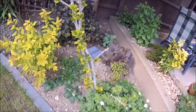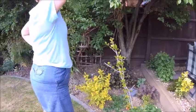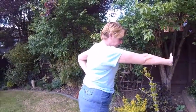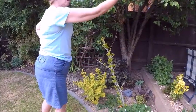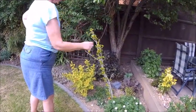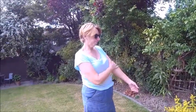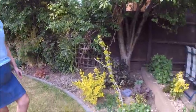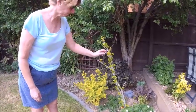Well, this is our hibiscus that started off enormous, like a huge shrub up here. But this half of it died. And these bits, that was the main stem that died, and these were offshoots of it that have carried on. So I've left them. But these are crossing, so I'm going to have to do something with that, else we'll get disease in it.